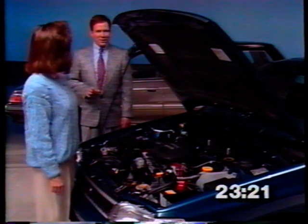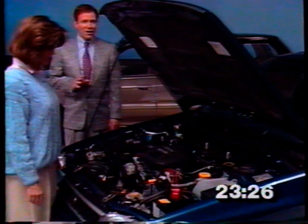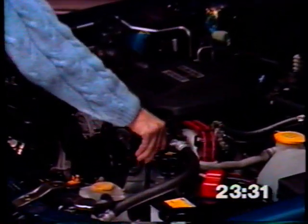After the 1,000-mile break-in period, make it a habit to check oil at least every third tank of gas. Now turn the engine off, and be careful not to touch anything around the dipstick handle. It may be hot.